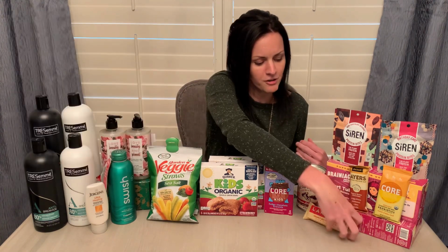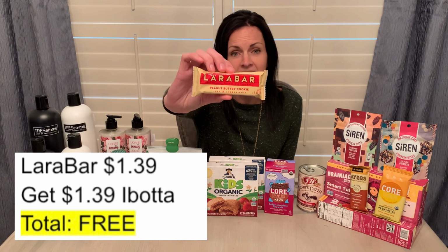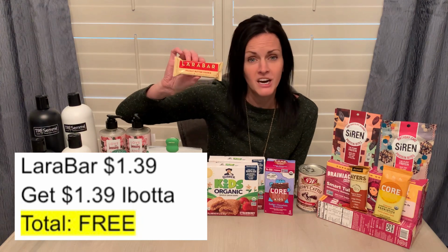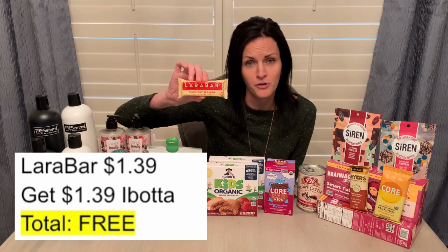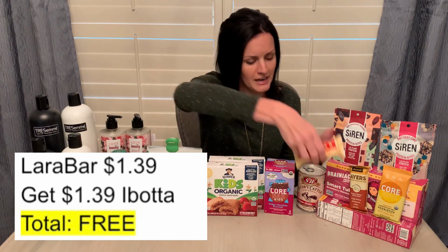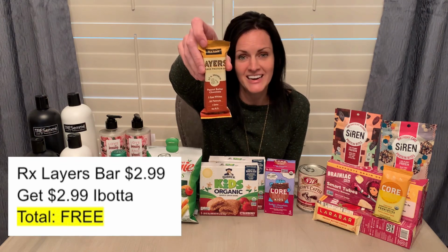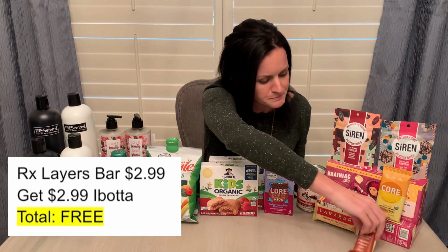All right, another freebie is this Lara bar. They are priced at $1.39 and Ibotta's giving $1.39 back, making it completely free. Be careful, there are some Lara bars that are priced a little bit higher. Of course, you're only going to get the $1.39 back on Ibotta, so if you want it to be free, make sure you're grabbing a bar that actually costs $1.39. Another bar, and these were all found in the same section, are these RX Layers bars. They are priced at $2.99 and Ibotta's giving $2.99 back, making it completely free.